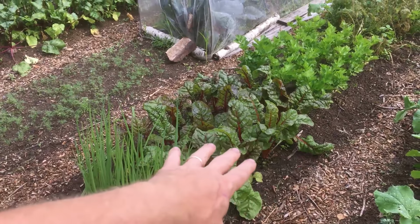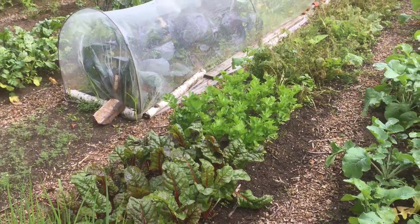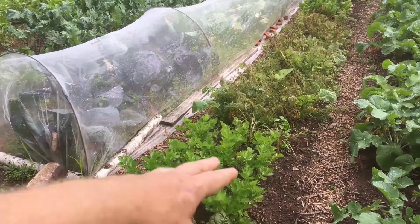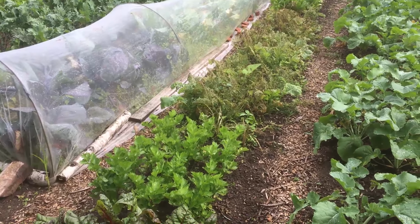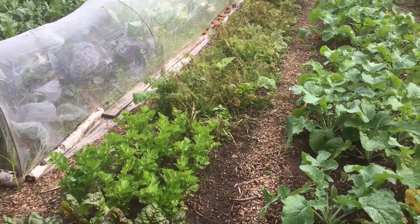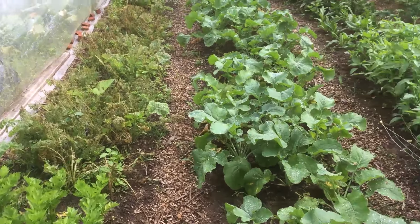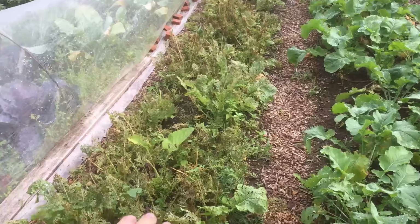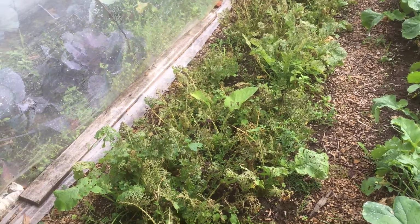Welsh onions, mangolds, leaf beets. What do we call them in English? I'm forgetting the name. Swiss chard. Celery. Celery likes to be wet. Celery comes from a swamp, so it likes to be kept wet. Obviously these are to keep in the basement during summer. Here's one of our failures. Well, failures that became a success.